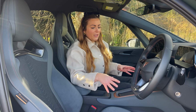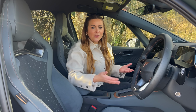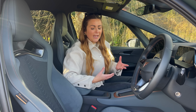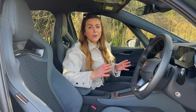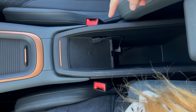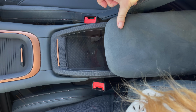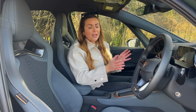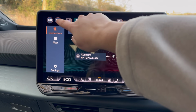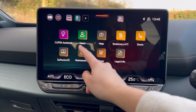In my opinion, it's not the best car at being dedicated to being an EV, because you still have this centre console. It doesn't feel particularly like it's taking advantage of all of those EV advantages. However, it's absolutely fine. There's storage inside the armrest, you've got wireless charging there, but the real highlight for this car is that this latest generation also gets the upgraded infotainment system. This is largely the system we already know from the Born, but it's had some well-needed usability improvements.